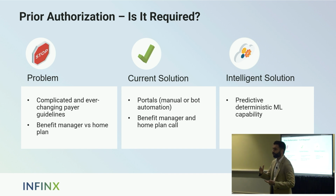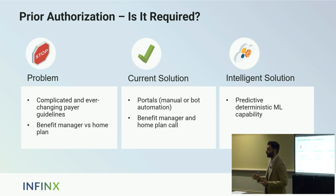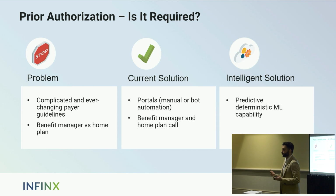at levels of over 98.5% accuracy. We've built it to be conservative so that when we're unsure, we don't make a determination. We only make a determination when we're very sure. So the benefit of this is it's real time. You can instantly know whether an authorization is required or not. The value being that you can then schedule the patient right away. You don't have to wait.